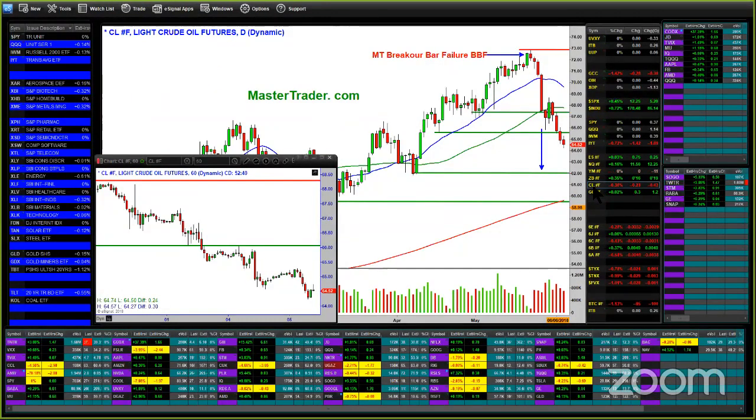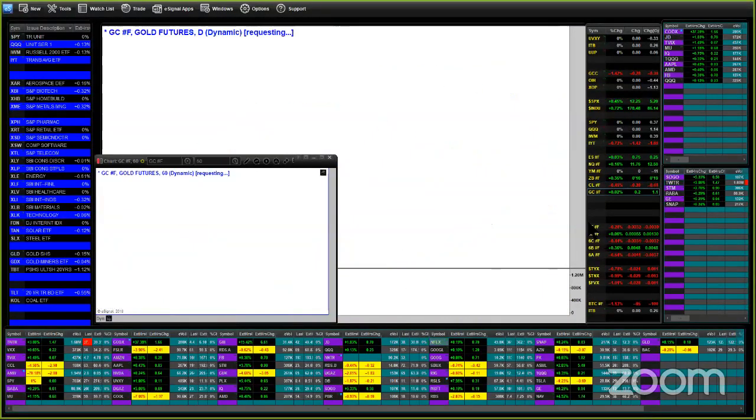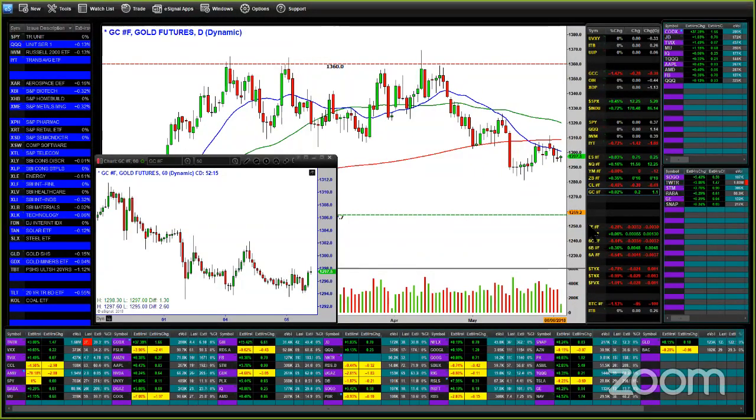Oil continuing to go down, and some of these oil stocks, I mentioned at the end of the day, right at the close, some of them look okay for bear call spreads. I don't think they're going to go back up, not in the short term anyway, so we'll see what we can find. Gold just, again, continues to be a zero.